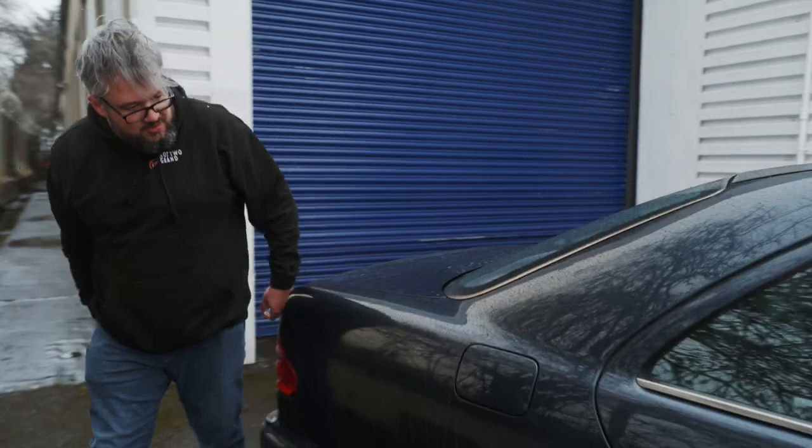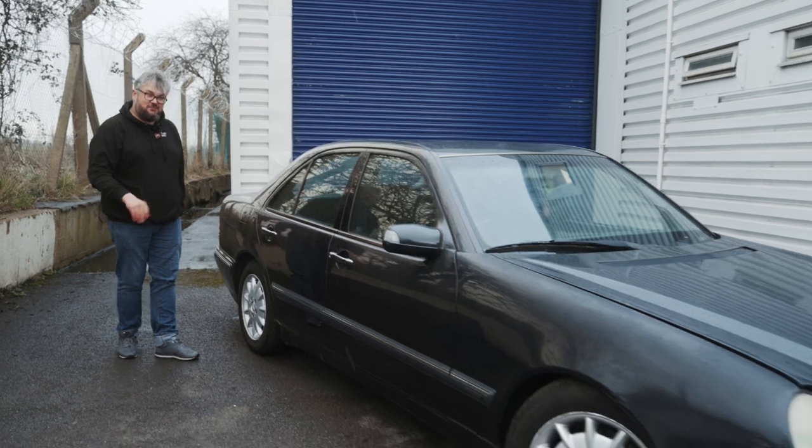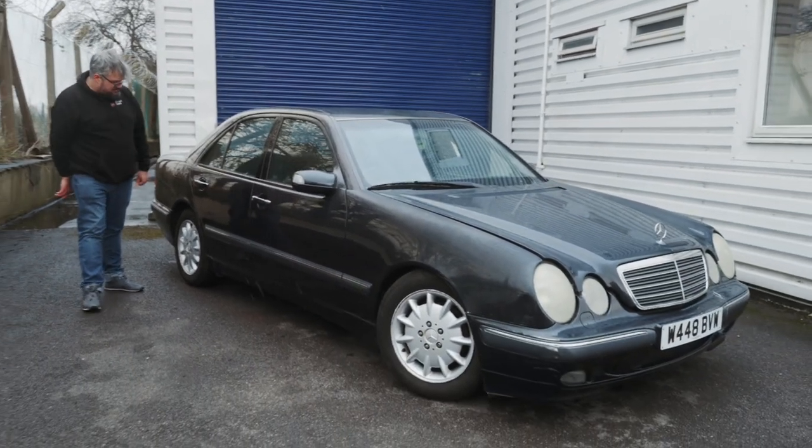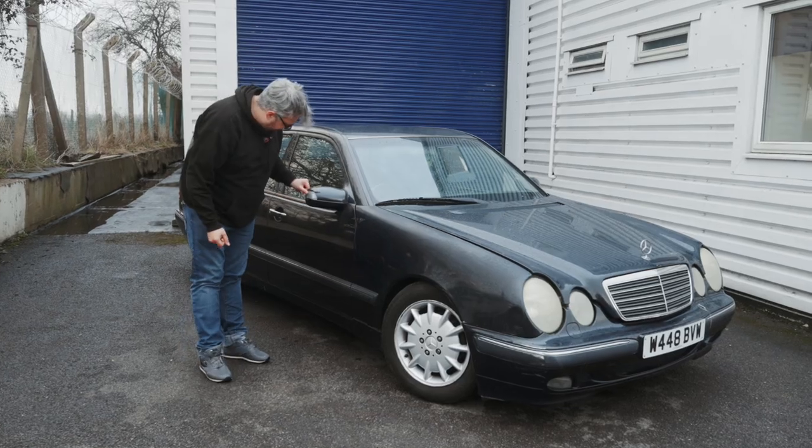Perfect. All the panel gaps are good. I assessed that on the pictures. Because that's how you should buy a car. Just look at the pictures and go, yeah, here's some money. It's got the 16-inch alloy wheels. Apparently one of these doesn't work, I don't know which one.